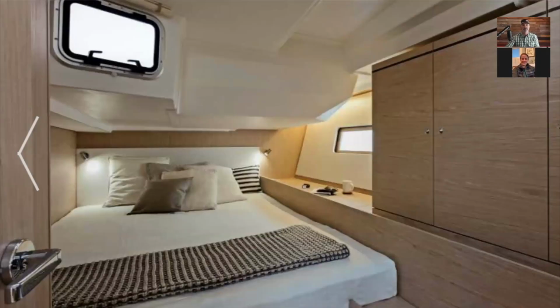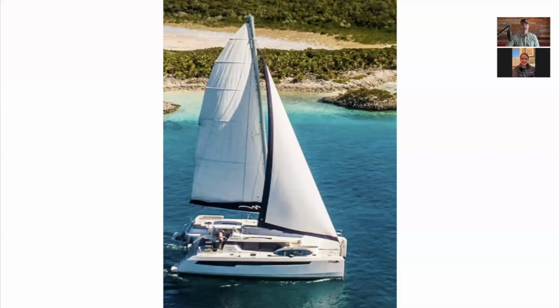So here's a typical bedroom cabin on a monohull. You can see this hatch on the upper left goes up onto the area that would be the cockpit area. They're not huge rooms and walk around beds or anything like that, but really for sleeping and changing and using the bathroom and getting ready in the morning and that kind of thing. Perfect. Really, we're spending our days outside in the sun.